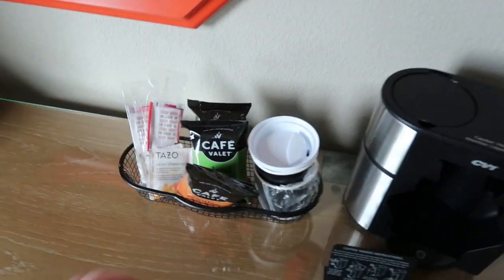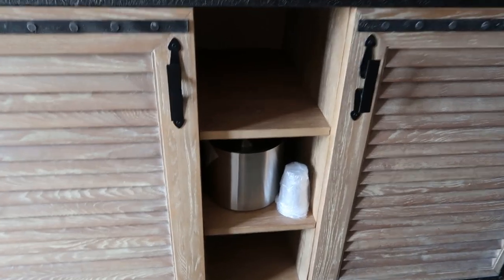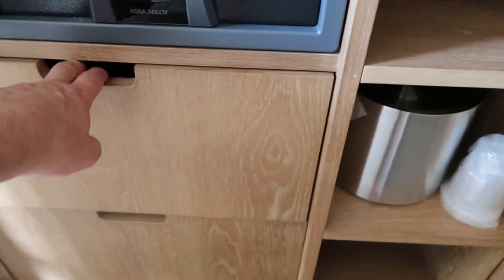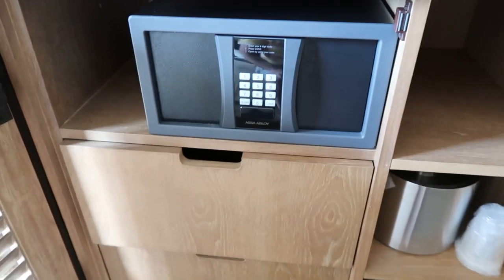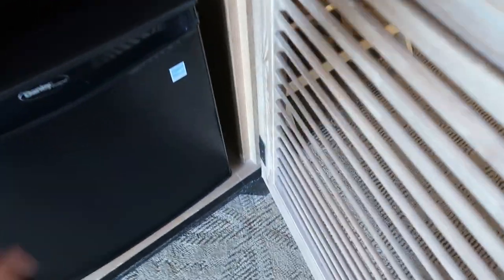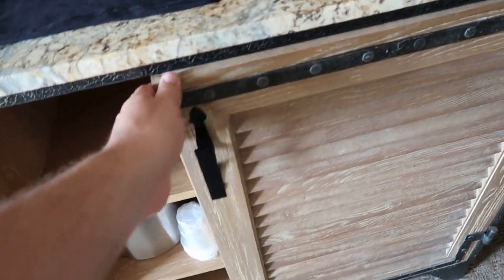Another mirror at the desk, and tea and coffee with instructions, thankfully. This is a TV unit with the ice bucket covered, in room safe, and soft closed drawers for storage in that one. And this one's got the fridge. And another soft closed drawer for whatever.